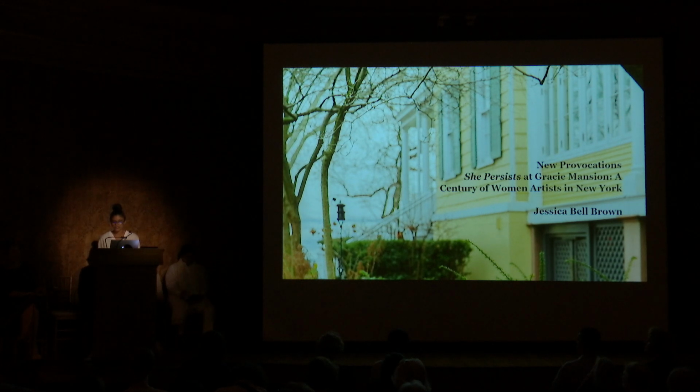The show marked the first time in Gracie's 220-year history that the entirety of the stately rooms of the mayoral residence were filled with artworks exclusively made by women. It's also the most extensive display of modern and contemporary art that has ever been on view there since the 1960s. Gracie is not a museum. It's not a white cube, in which I'm most familiar with curating within. It's a living, breathing historical site and the preeminent seat of power in the city.